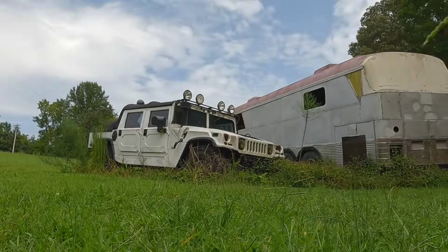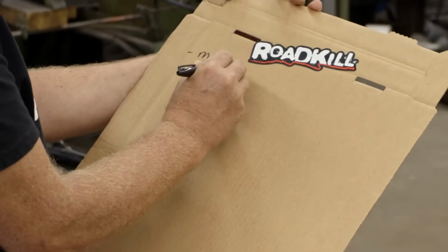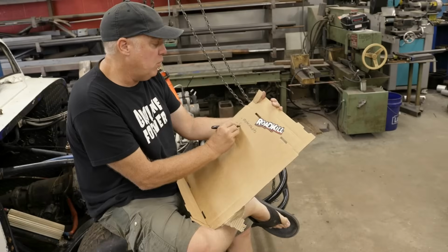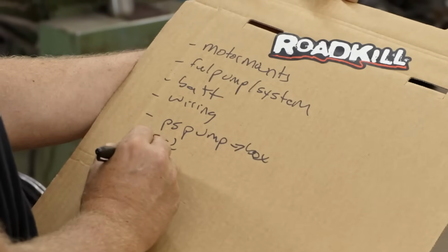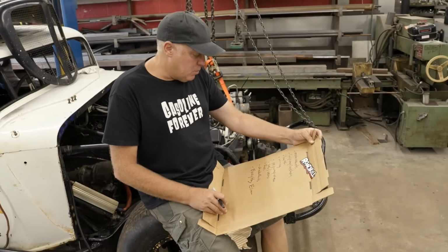We're moving really slowly here, so I thought I would make the list. Number one, we need to make motor mounts happen one way or another. Eric's out trying to solve that problem for us. Fuel pump and system. This thing needs a battery. We need a radiator. The radiator's gonna need hoses. All right, I hope Eric has motor mounts because I really don't want to fabricate that.